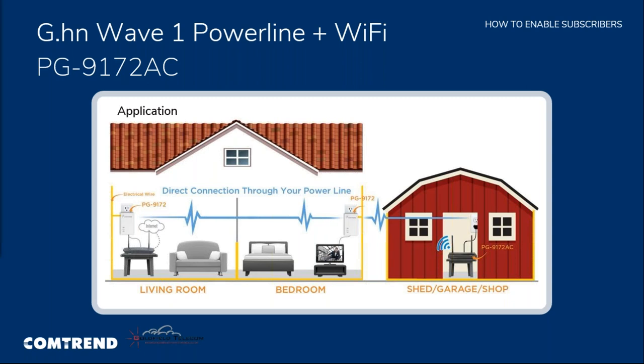So the Powerline network will require two or more Powerline adapters. One adapter will be connected to the router as shown, and the other adapters are placed where you need to either expand the Ethernet connectivity, extend wireless coverage, or deliver data connectivity and power.